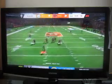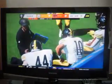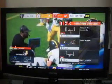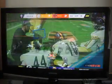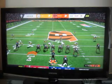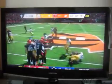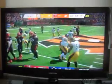Burrow looking to pass. Oh, that was almost intercepted. Daylight in front if he could have held on, but he didn't. So instead, it's 2nd down. Inside handoff to Mixon, and not much room to speak of. He'll get about 3 up to the 41.